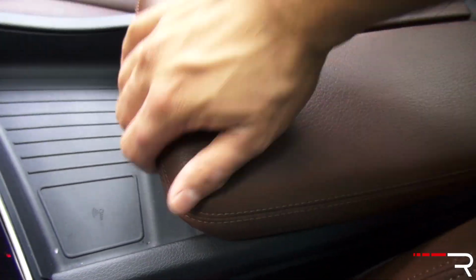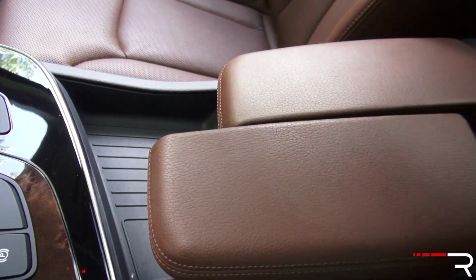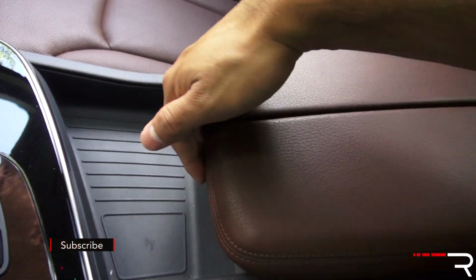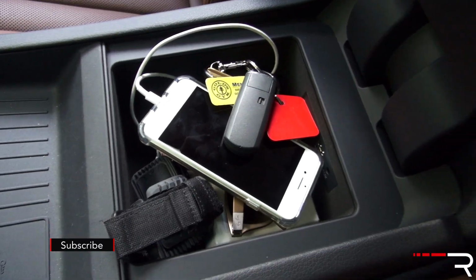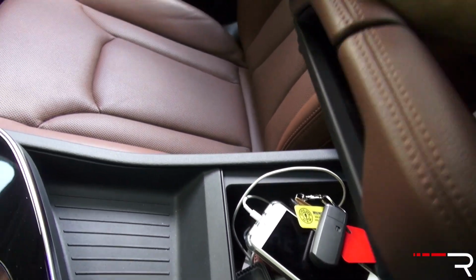Looking in the center console here, I really like how each of the armrests adjust individually depending on who's sitting here and whatnot. That's a nice customizable feature. There's a slight amount of storage in there. There's 2 USB ports and an aux port. You can see I've managed to cram a pretty good amount of things in there.